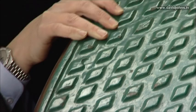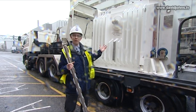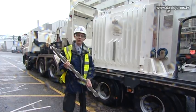In this flask behind me, made of 14-inch thick steel, there are the final 102 such rods, ready to go off to Sellafield.